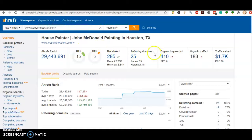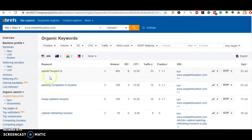To take a look at the top keywords, we have Painter Houston TX. There's an average of 400 searches a month. KD stands for keyword difficulty, which is how difficult it is to rank for that keyword, 0 being the easiest. CPC is the cost per click if you were to run any Google ads. And position is what position you stand in Google for that keyword. I believe we're looking at Jay McDonald, and he's in the 7th position.